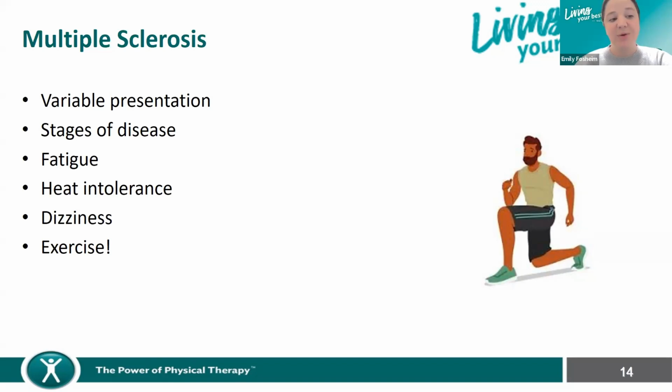We definitely have to take into account fatigue in all neuro conditions, but especially with MS, because we can overdo it easily. So that's one thing that your PT can help you find the right amount of exercise that's safe without doing too much. And we can also help manage heat intolerance, which is another big piece of multiple sclerosis. A lot of times we don't really have tolerance for hot weather, humidity, or for overheating from a physical capacity.